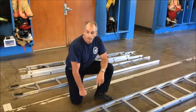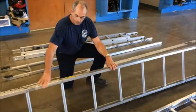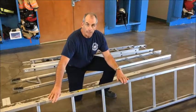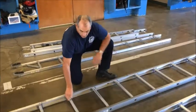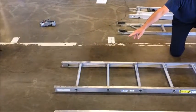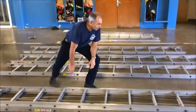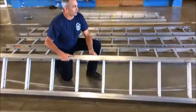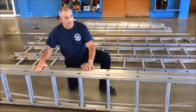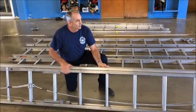Let's talk a little bit about ladder terminology. First of all, the sides of the ladder are called the beams. The rungs are for climbing. The base of the ladder is the heel. And the top of the ladder is the tip or the top. For the extension ladders, the bottom section is the base. The top section that extends is the fly.